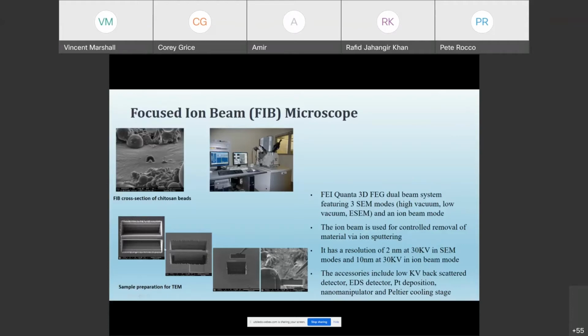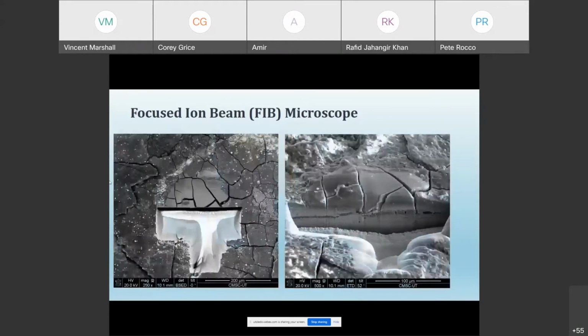So this is an example of how to use that instrument to prepare one of those thin foils for TEM analysis. Eventually, you basically cut it, remove it out, put it on a grid, and then you can put it in the TEM and analyze it. But you can also use that to do other things.